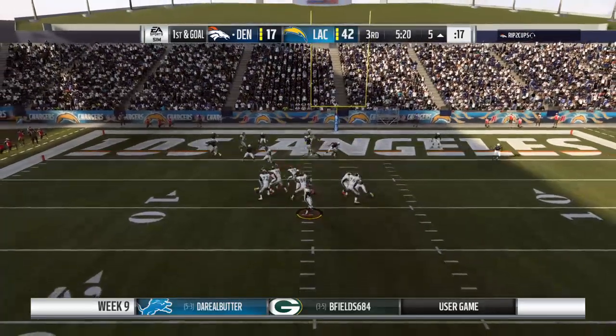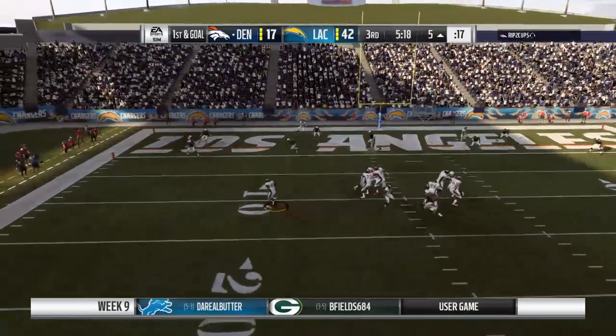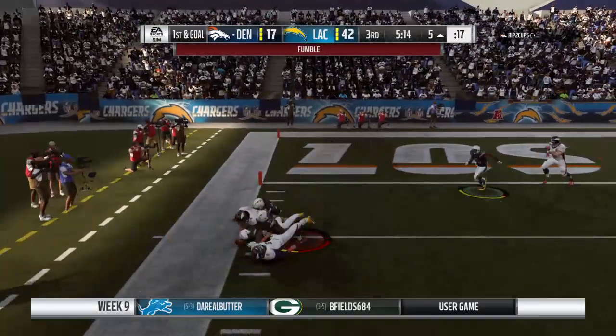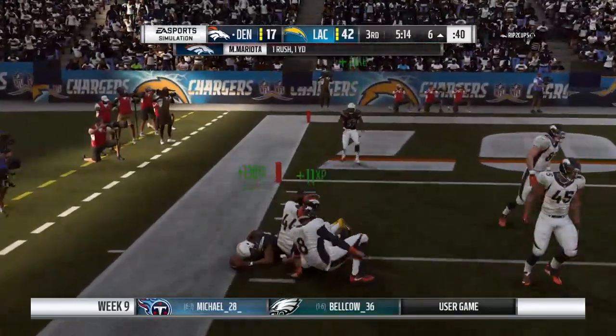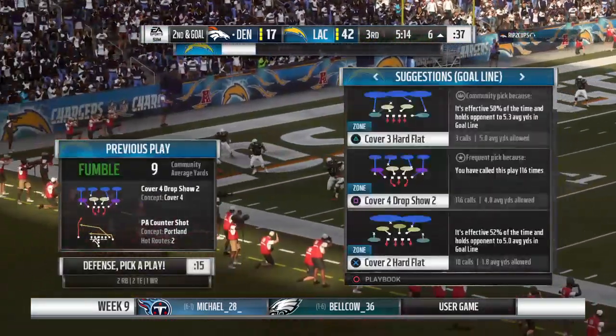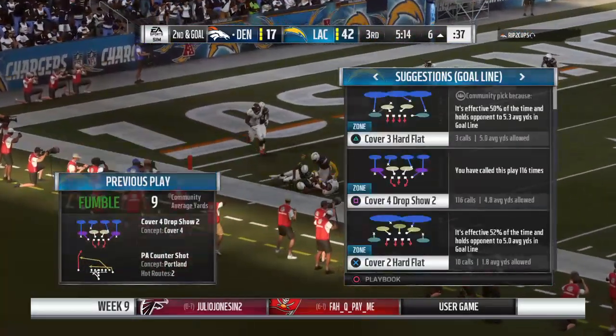Again, it's Mariota. Dancing to his left. Hammering for the goal line. He loses the football. And this is going to kick out of bounds. Boy, a fortunate bounce or two there. They'll keep possession back inside the 10-yard line.